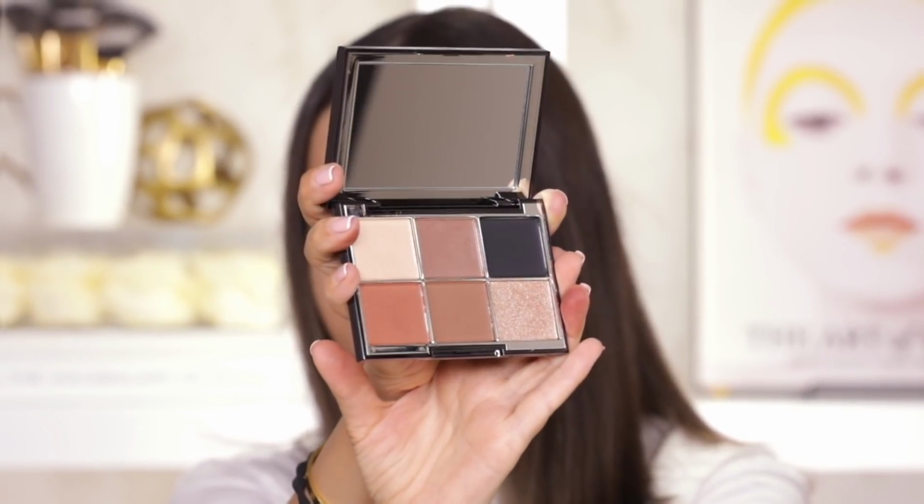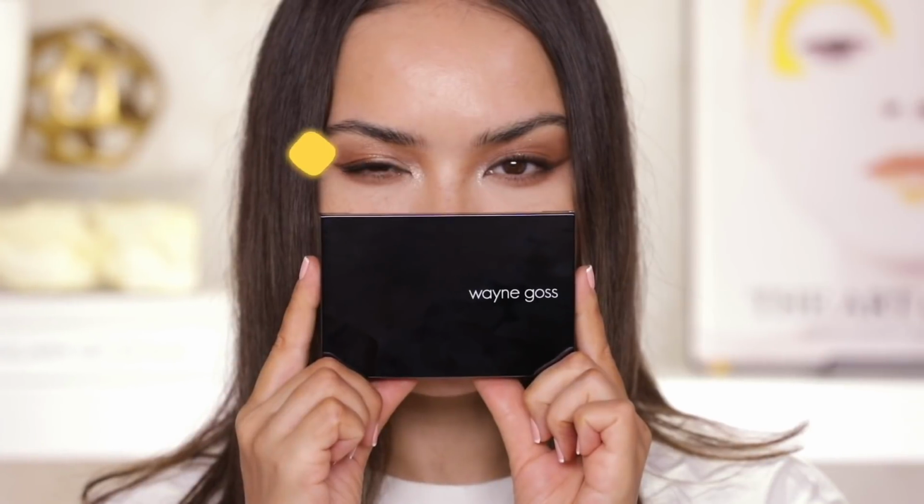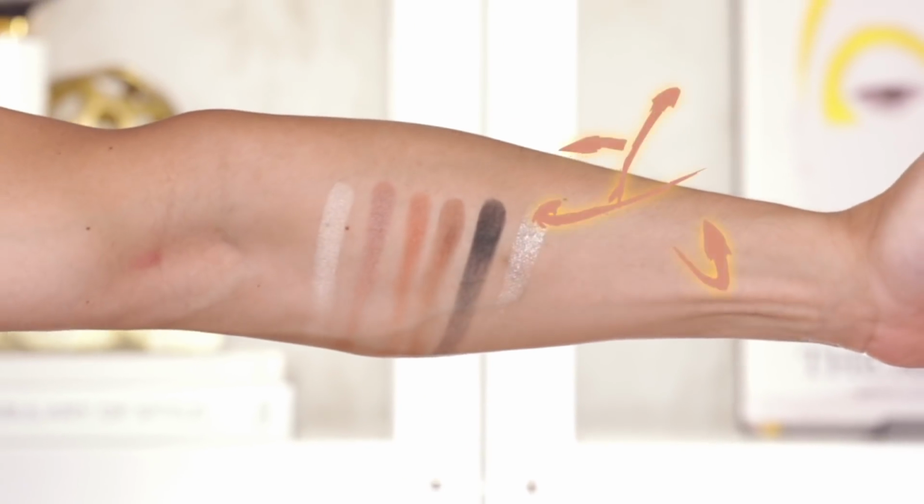In today's video, I am going to be doing a first impressions type of review on the new Wayne Goss The Luxury Eye Collection, including the new palette and the 3 eyeliners. I'm gonna be conducting a look that you see on my face right now. Also some swatches. I'm gonna be talking price points, and basically the whole point of this video is to find out whether this collection is actually worth your time and money.